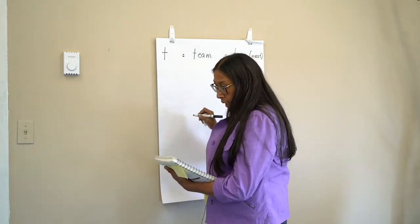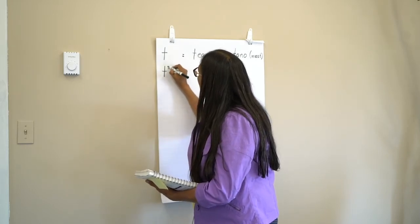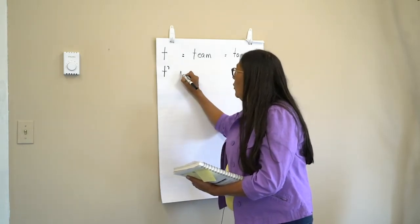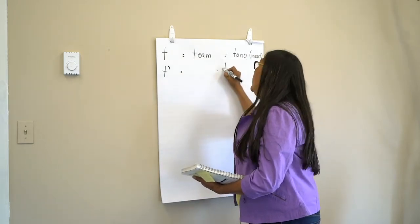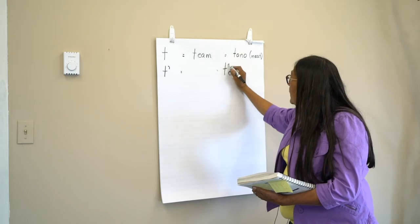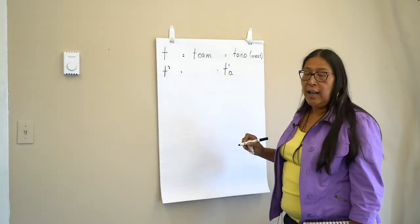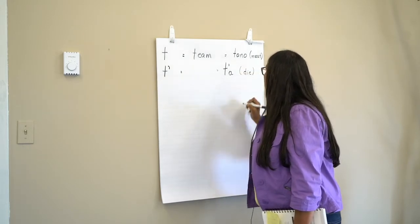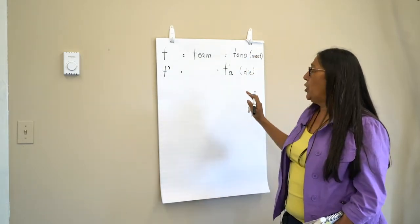Now we have our other T, which again we have no sound for in English, and that T has a little mark right here. And that is a stop. We don't have a sound in English for that, but the Nakoda sound, sorry, stumbling over my words, is ta. That is to die. Ta. See? You stop. Ta. Then you finish. It's like a stop.